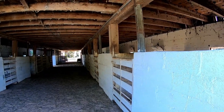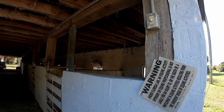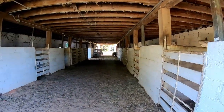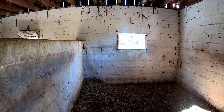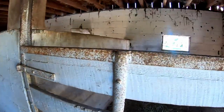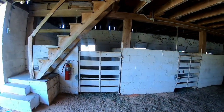So this is the barn at Hickory Hammock. Here on the post, on the north end of the barn, is a light switch, a timer switch. So you do have lights in the barn. There are 14 stalls. They're all about 10 by 10 each, with a door and a window that they can stick their head out on each side of the stalls, that one and the other side.